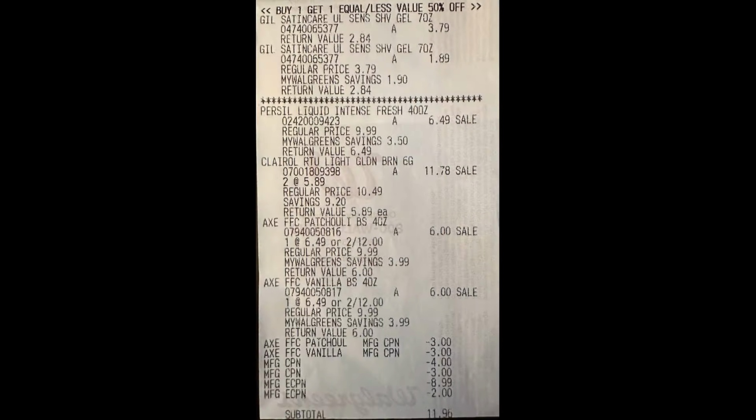Okay, so here is my receipt. So everything rang up as it should. The cashier scanned both of my $3 TearPad coupons. They did come off without any issues. My $4 and my $3 register rewards also came off. And then my $8.99 digital off of 2 of the Clairol came off, and my $2 digital for the Persil came off. My subtotal was $11.96. So I did pay that with my PayPal debit card.